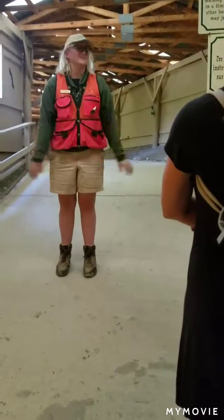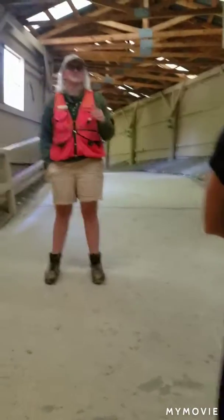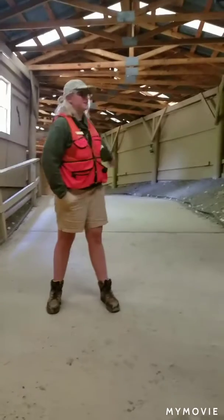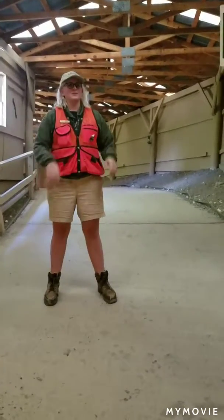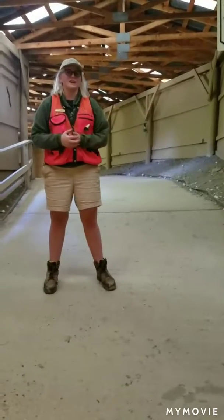Starting over. Hi. No, I'm just kidding. This sign's a little more important. It says our cave is protected by Virginia state law. It basically means don't bring anything down there and leave it. Don't take anything from down there out. It protects the water, the wildlife, and the formations. Those are all things we're not allowed to touch.